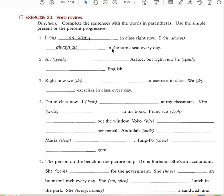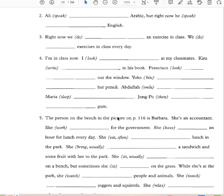I'm in class now. I look at my classmates, or I'm looking at my classmates. Kim is writing in his book. Francisco is looking out the window. Yoko is biting her pencil. Abdullah is smiling. Maria is sleeping. Jungbo is chewing gum. So these are all the things that the people in his class are doing right now.